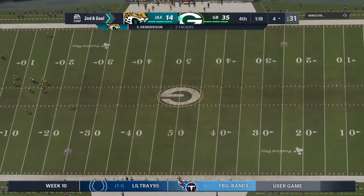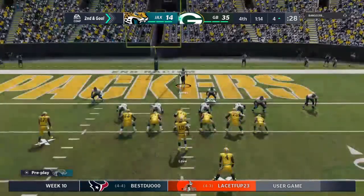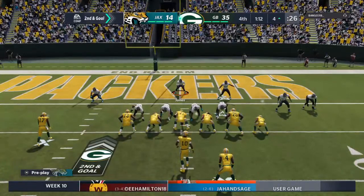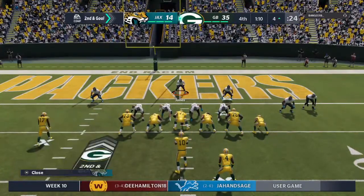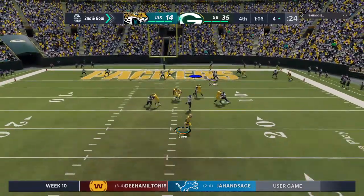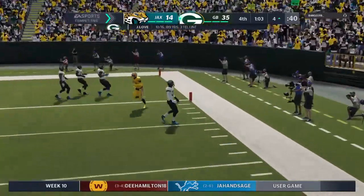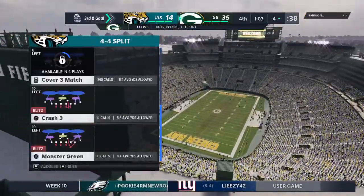A nice play design there with the touch pass. Looked good at the start, but bottom line, the defense was ready. And they did a nice job scouting, didn't they? Not just scouting, but now executing once they saw the play for real after having worked on it all week in practice. They drilled on the play, then they drilled him. Toward the end zone, but that's going to wind up incomplete.